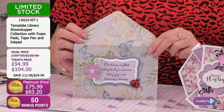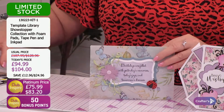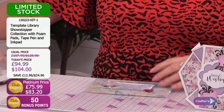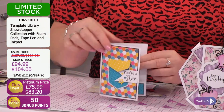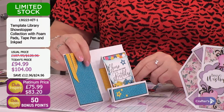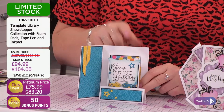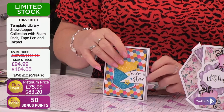But even envelopes, you've just got so much in here, but the samples are just beautiful. Look at this one, where you've got your little stepper one. You love this one as well. It's so good, isn't it? Yes, that enclosed stepper. That would be really good. You could make a little pocket there and put a little gift card in there, which would be amazing.